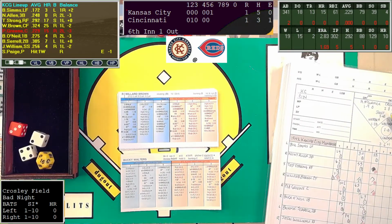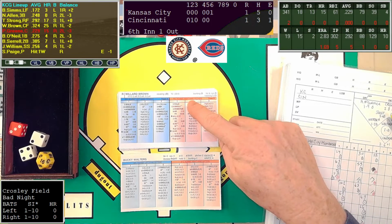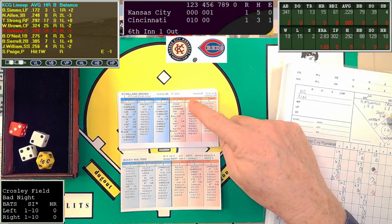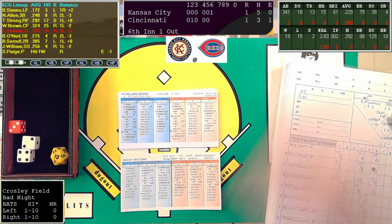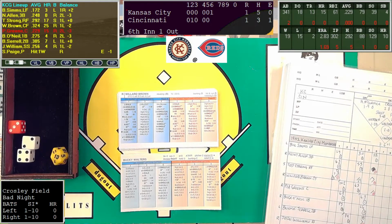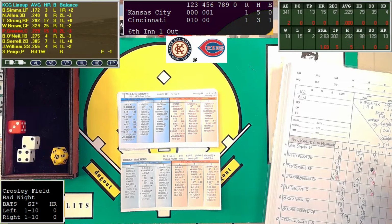So that's a 6. So he got the lead. So that's a 20. So that's going to be a 19. So if he won to 19, he's going to steal second base. And he gets a 13, so he does indeed steal it. So the Monarchs, using their speed to their advantage, have had 2 stolen bases now. And they have runners on second and third with just 1 out.